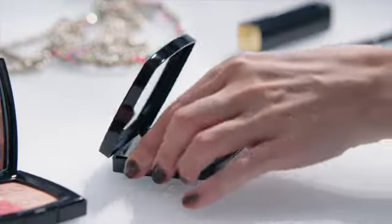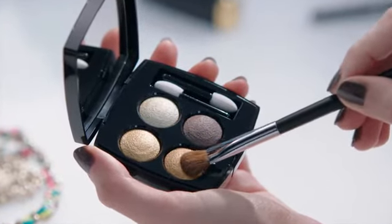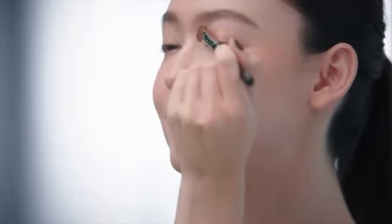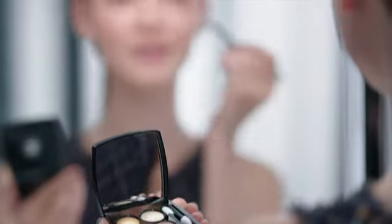With the new palette, 4 Ombres, Code Elegant, I mix the golden and the bronze shade and apply it on my eyelid. Then I add a touch of the lighter shade, just in the inner corner.